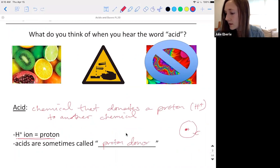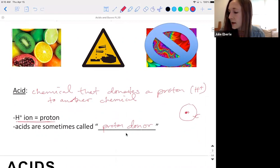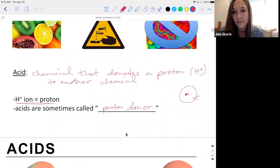Is that right? Proton donor. Okay. So proton donor, that's kind of the nickname for an acid.